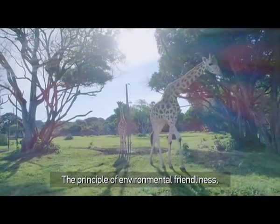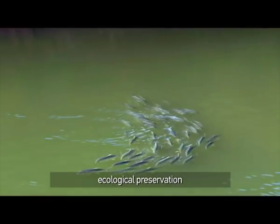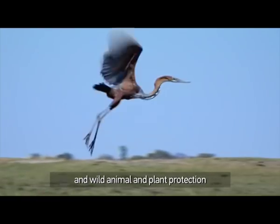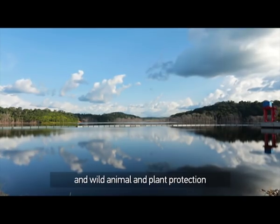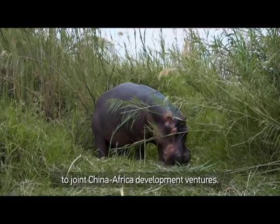The principle of environmental friendliness, ecological preservation, and wild animal and plant protection is central to joint China-Africa development ventures.